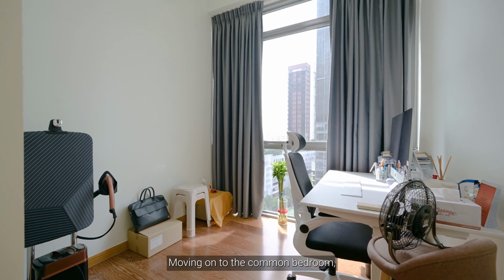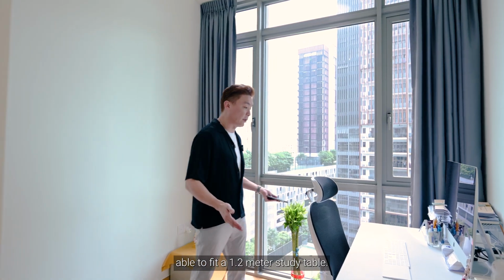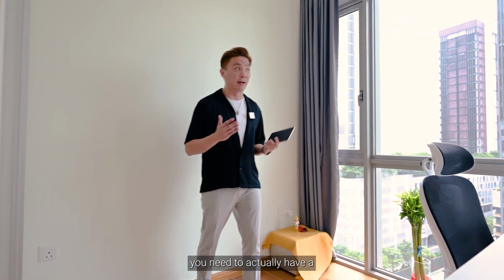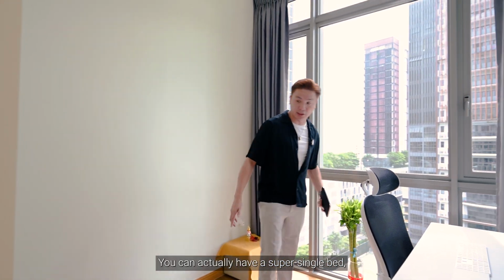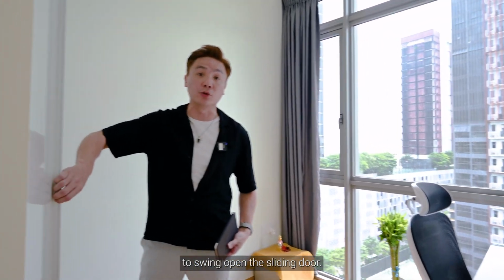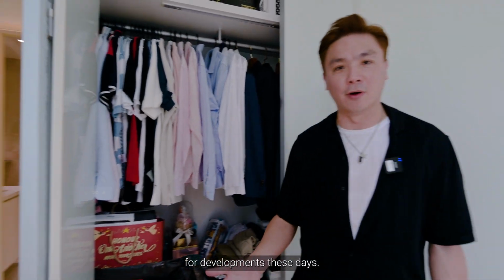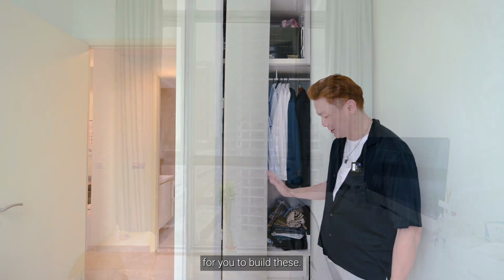Moving on to the common bedroom, the current owner uses this as a study room, able to fit a 1.2 meter study table. Still ample space if, let's say, you need to have a super single bed for your kids. You can have a super single bed and study table over here, and you still have a bit more room to swing open the sliding door. And if you look over here, it's a bifold door, which is not very common for developments these days because it costs a bit more to build this.